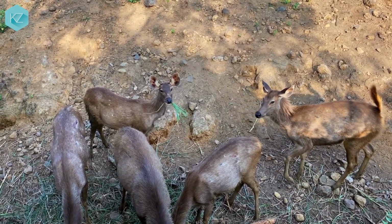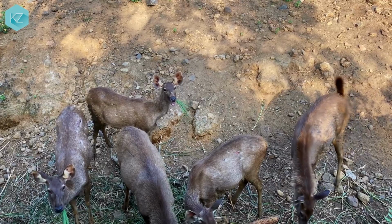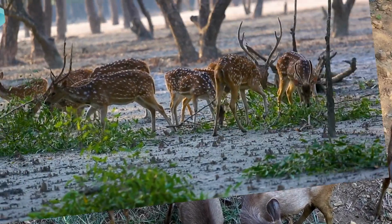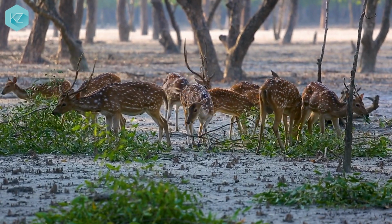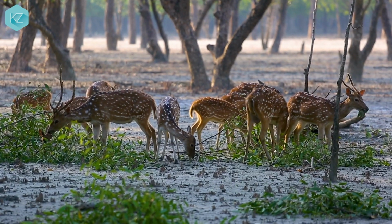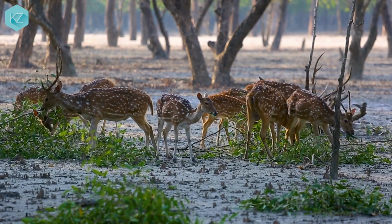Finding food is a constant challenge for deer, especially in harsh environments or during seasons with limited resources. They have adapted to feed on a variety of plants and vegetation, and their digestive systems efficiently process their plant-based diets.